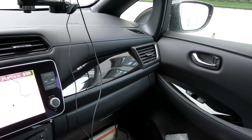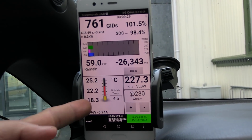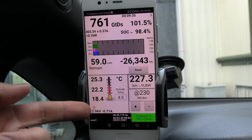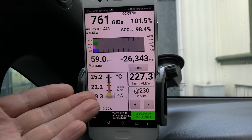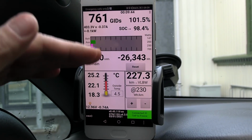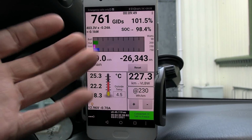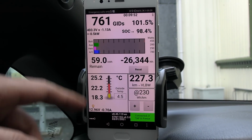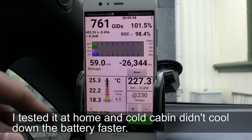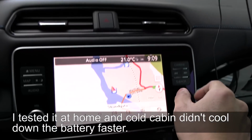and maybe that's why. My theory is that, you see these 3 sensors? It's a lower sensor, a mid sensor, and a top sensor. I don't know where they are located, but heat goes up, and if the cabin is warm, then the battery can simply not give too much heat to the cabin, because it's warm. But if the cabin is cold, then maybe the battery is radiating heat easier, or getting rid of it.